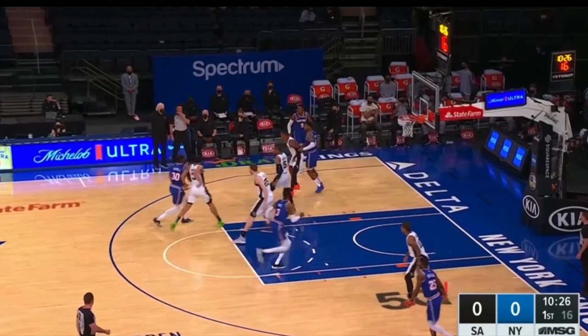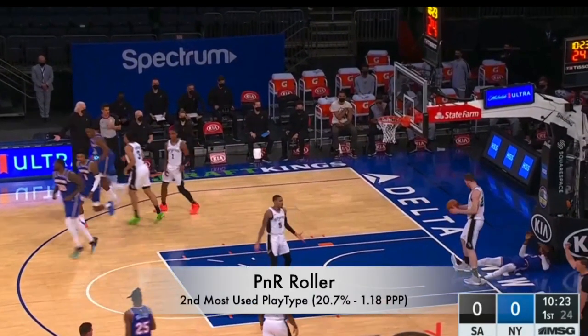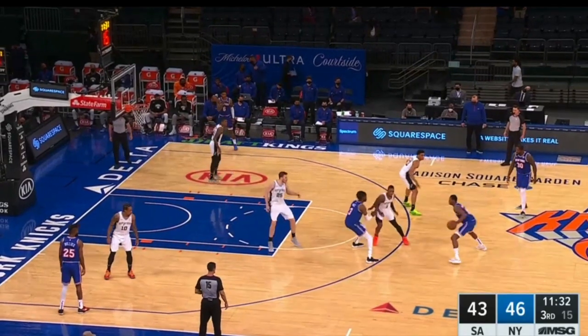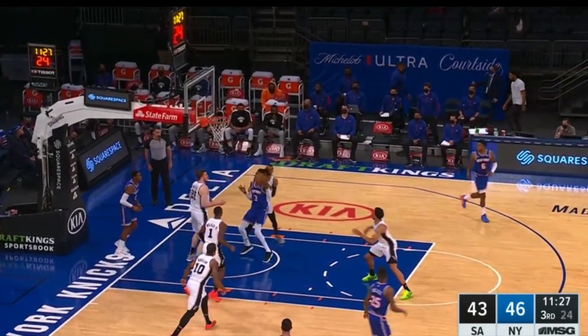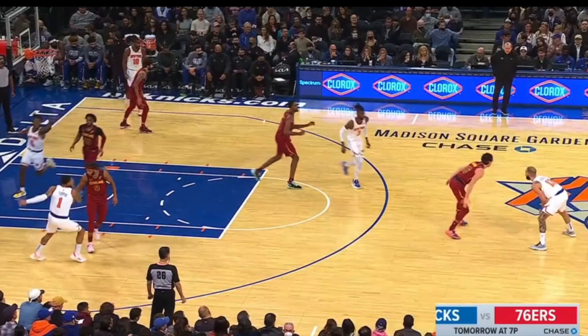We're going to start with him in the pick and roll. Obviously a guy that can be a lob threat. That was his second most used play type, pick and roll man, and he had 63 lob attempts or alley-oops over the past 2 seasons. So you see him able to finish that one. And then here, he's able to stay in and grab an offensive rebound off of that. So he can be a threat in these situations.